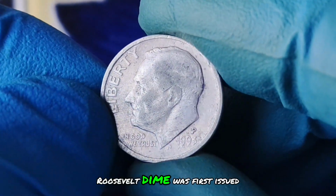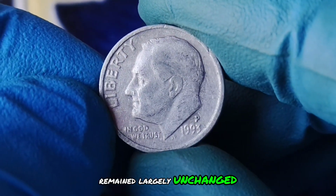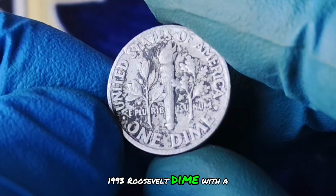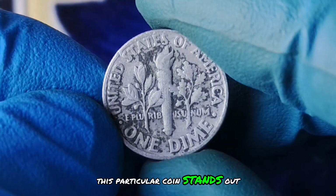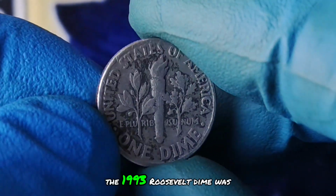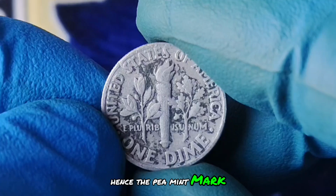The Roosevelt Dime was first issued in 1946, and while the design has remained largely unchanged, there are still plenty of interesting variations to discover. Today, we're focusing on the 1993 Roosevelt Dime with a P mint mark. This particular coin stands out not only for its year and mint mark, but also due to its unique black color shade condition. The 1993 Roosevelt Dime was minted in Philadelphia, hence the P mint mark.